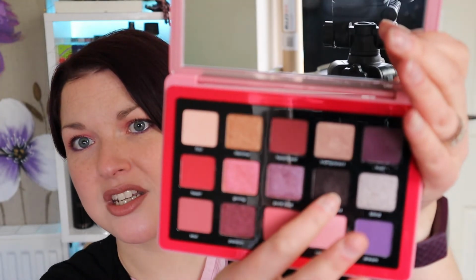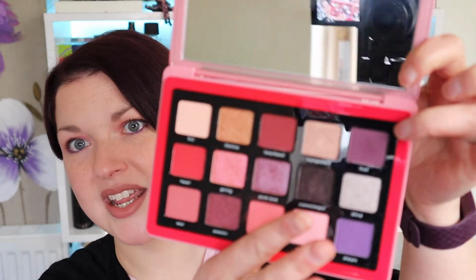Sometimes I freak myself out. Anyway, I like this palette. It's not my favourite palette. In terms of formula, I've struggled with a couple of shades. This dark shade here and this shade here, they can get a bit patchy. Not amazing, not what you want.